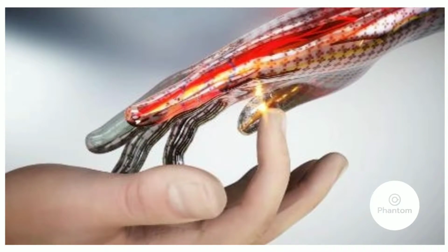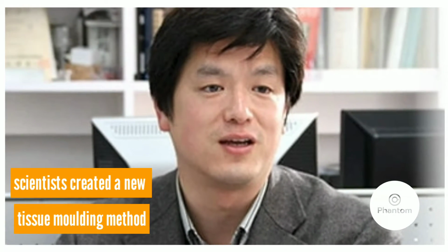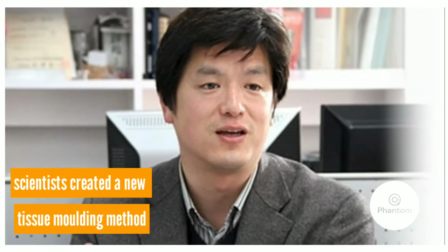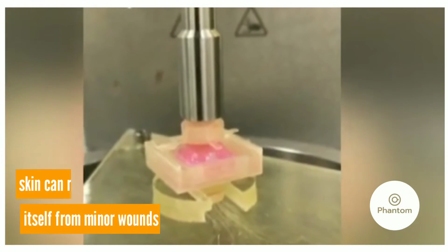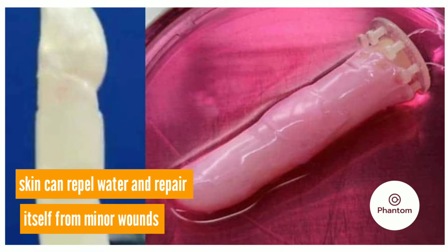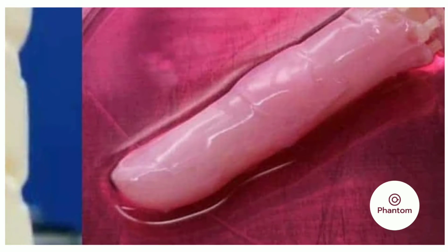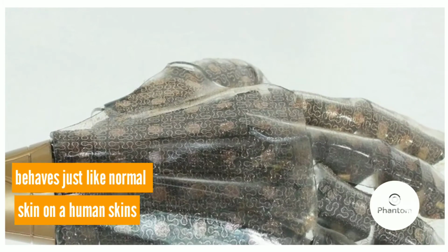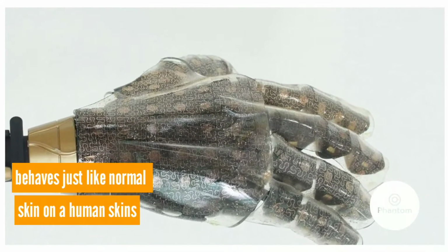Shoji Takeuchi, a professor at the University of Tokyo who led the team of scientists, says that the researchers created a new type of tissue molding method, instead of cutting the skin to fit the finger. The artificial skin was found to repel water and repair itself when injured with minor wounds and abrasions. The skin's ability to repair itself when injured replicates living organisms' skin.